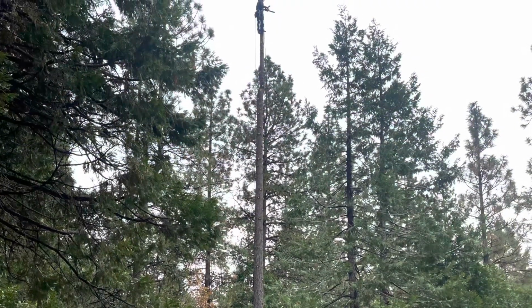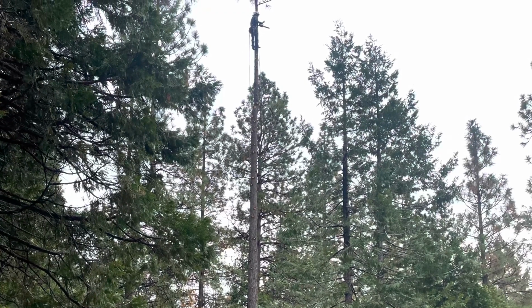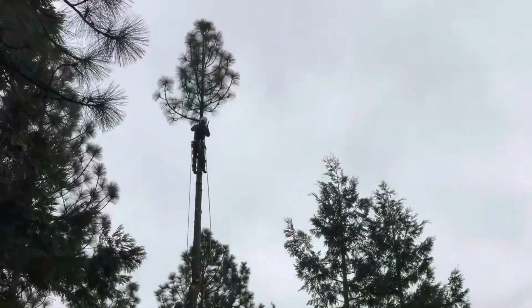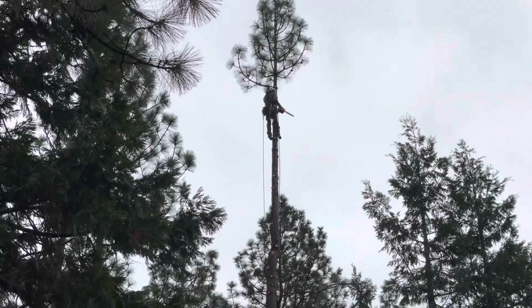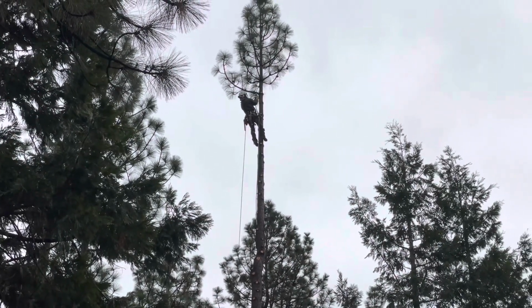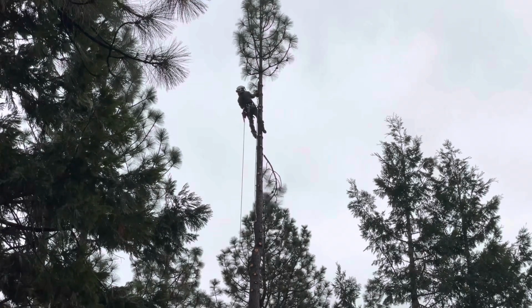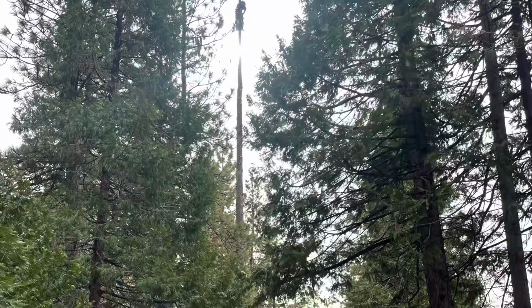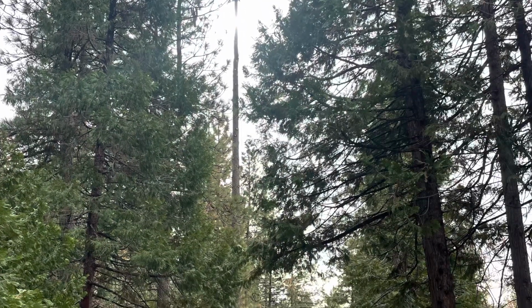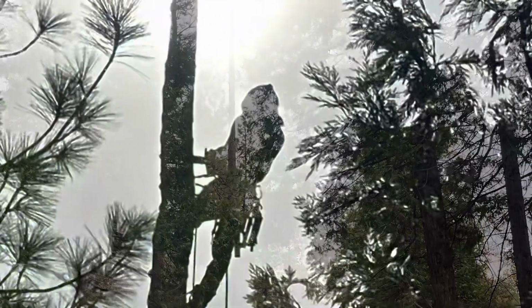up in the tree climbing, and now I think we've changed really fast to Sam back up the hill on the driveway. So here we have Sam, the world's fastest climber. True story, he had this tree, which is, I don't know, 80, maybe a little over 80 feet tall, limbed in 10 minutes.